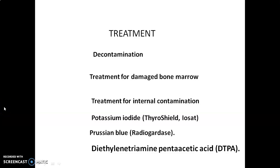Up to now we have come across the symptoms and management of radiation poisoning. Let us summarize the treatment of poisoning. Radiation poisoning can be treated by decontamination, so that we can prevent further accumulation of the toxicity, because there is no antidote available. The major target in the treatment is the damaged bone marrow, which we treat so that it will regain its WBC generation. And also the treatment for internal contamination, where we use various chemical agents to excrete the poisonous radioactive substances which have entered the body.